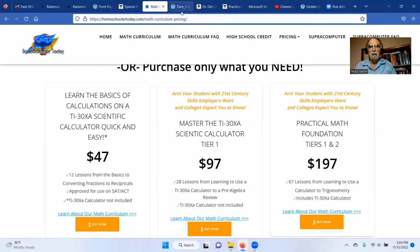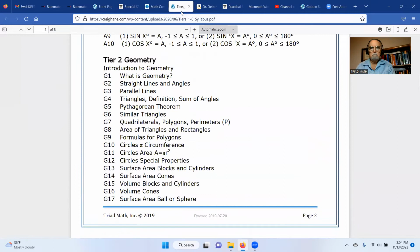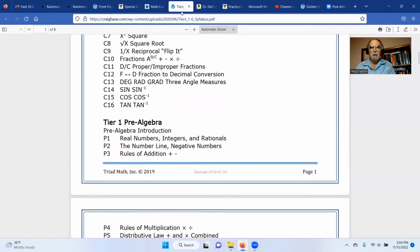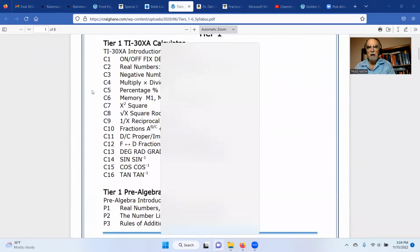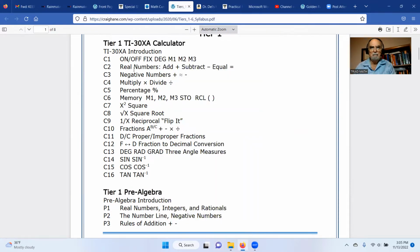Now, back up here, this is the 16 lessons, and the other videos I've done earlier. Things pop up on this computer that I don't know where they come from, and I don't know how to stop them. These are the last 4 lessons of the 16 lessons.